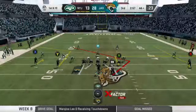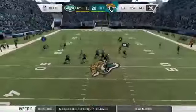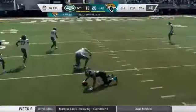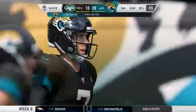It'll be a first and 10 coming up as this offense takes over possession of the football in the third quarter. They'll come out throwing here on first down. That's out to his running back, Fournette. The Jags picking up the first down there, a gain of 12.